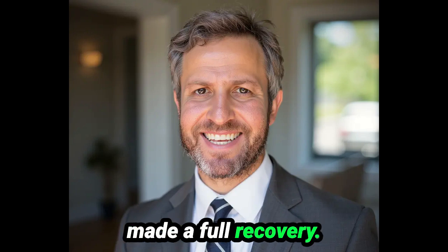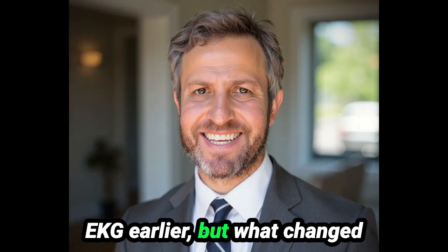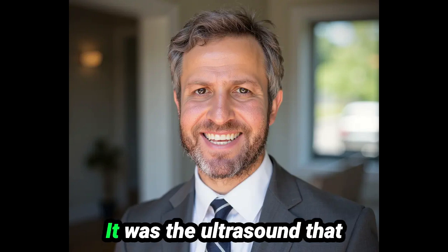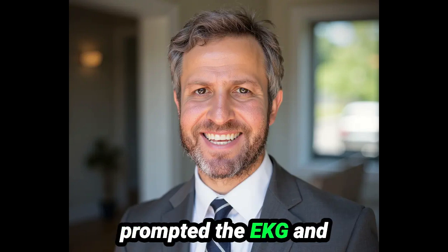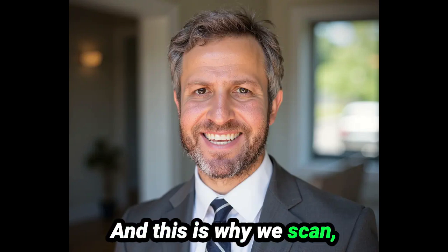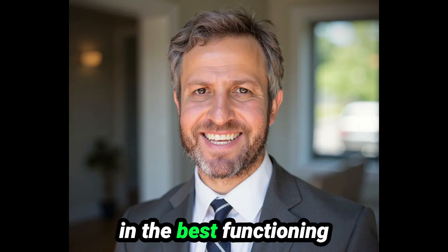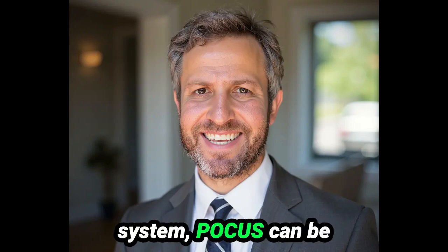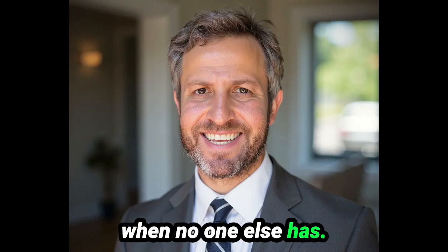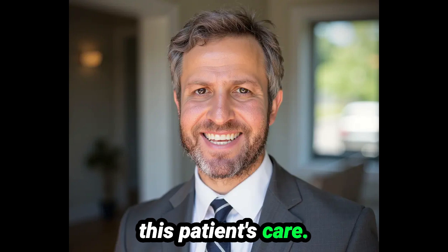Yes, she should have had an EKG earlier, but what changed this patient's trajectory was the point-of-care ultrasound. It was the ultrasound that prompted the EKG and got her to definitive care. And this is why we scan, because sometimes, even in the best functioning system, POCUS can be what makes the diagnosis when no one else has. And this truly changed the trajectory of this patient's care.